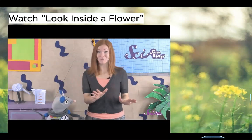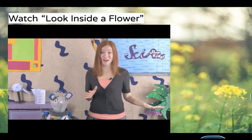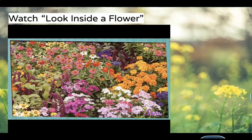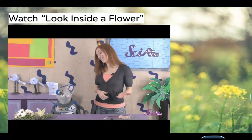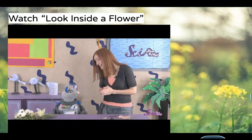So the next time you're outside, take a look at all the flowers around you. There are thousands of different kinds, but they all do basically the same job. Thanks for joining us today, and thank you, Squeaks, for bringing me such a nice surprise.